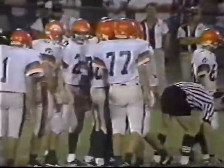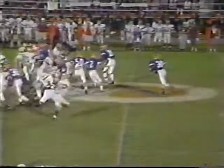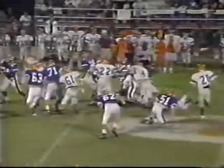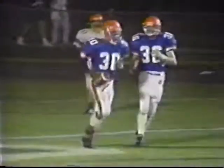Well, Brian, that little sweep has been there. Thomas lined up at his wing as Lang takes the pitch to the right side, breaks it. Lang into the secondary. Look out. Inside the 20. Goodbye, Hassan Lang. Hassan Lang takes that one 44 yards for the Osceola touchdown.